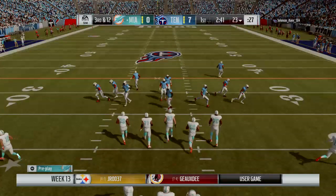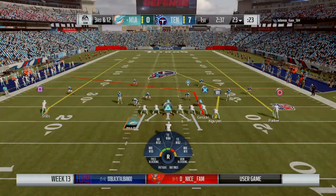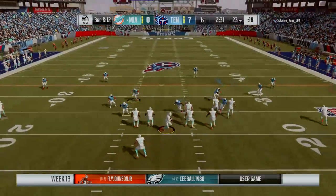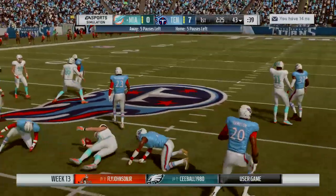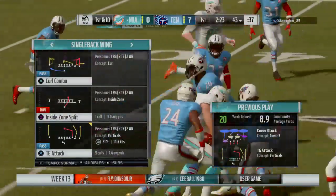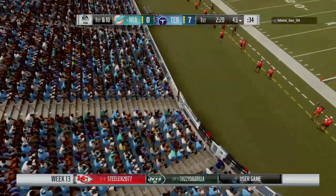And defensively, a dime look here. 6 DBs on 3rd and 12. No surprise at all. Tannehill. Oh, he's got a man wide open, complete. And they're going to get this beyond the 40 before he's taken down. A good pickup there of 20 yards.